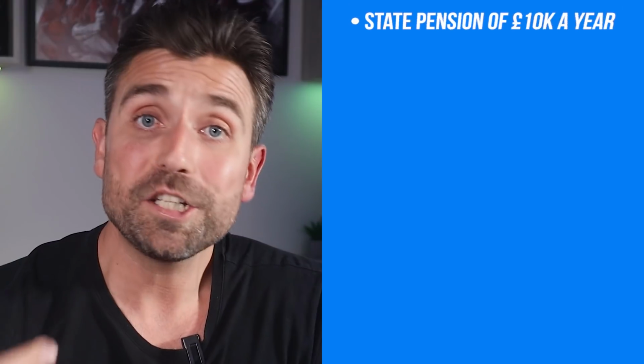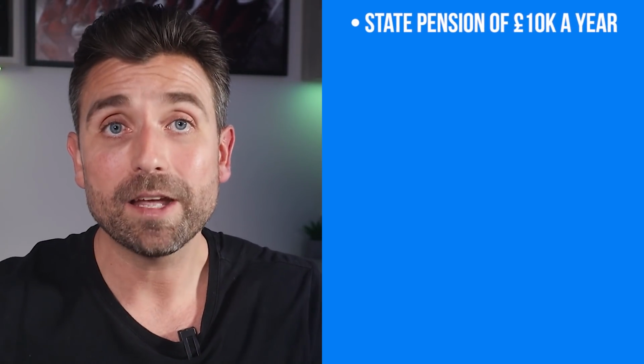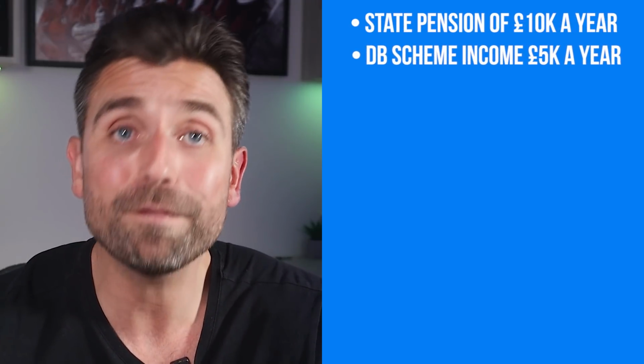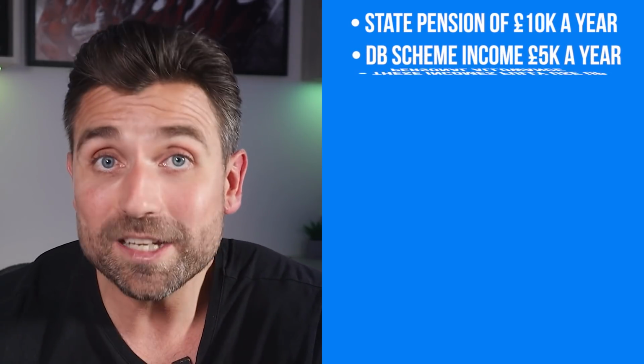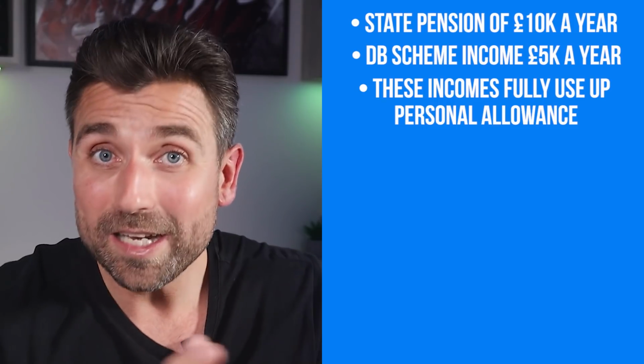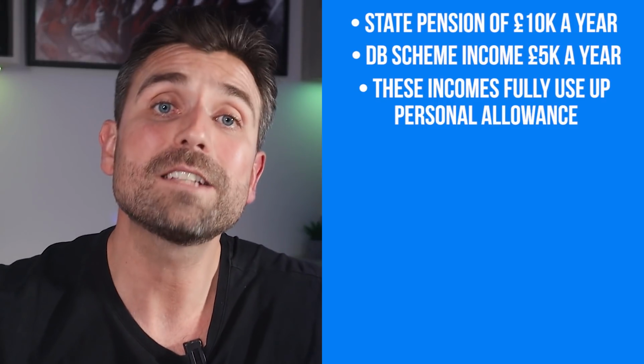Let me give you an example. For argument's sake, let's say that when you reach state pension age, you're entitled to a state pension of £10,000 a year, and at the same time, you become entitled to a defined benefit scheme income of £5,000 a year. Those incomes fully use up your personal allowance. So any taxable income that you now receive in addition to those will have tax taken from it.